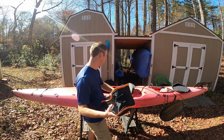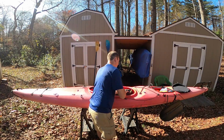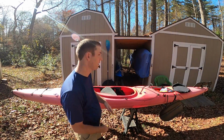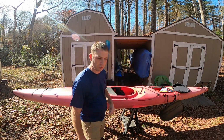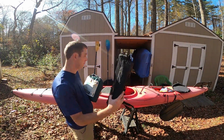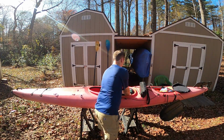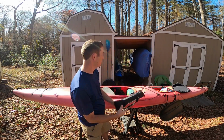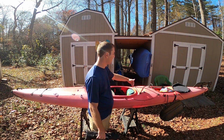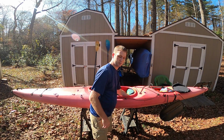Behind the seat, I will have my chair. And remember, I'm going to take the actual fabric part of the chair off, and it's going to be in the back just so it doesn't get wet. I'm going to have my tarp system and my table also back here. So the Prion has a good bit of room behind the seat. If you're using something like a Tsunami, the Tsunami has that extra room kind of in the dry storage, and it has a little behind the seat, but not as much as this boat does.